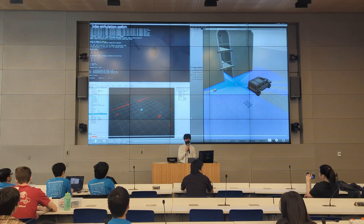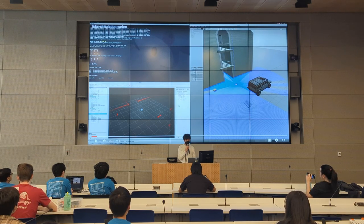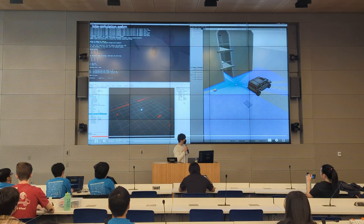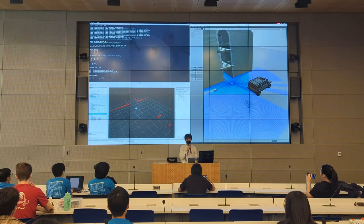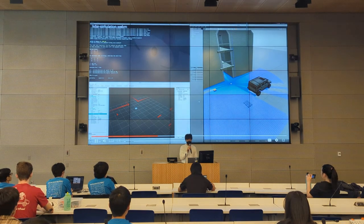So it's getting sensor readings from the simulation itself, and the visualization software is taking those points and putting them onto the screen. And so the physics engine on the right is essentially simulating all the sensor readings that it's going to get from the actual version of the bot.